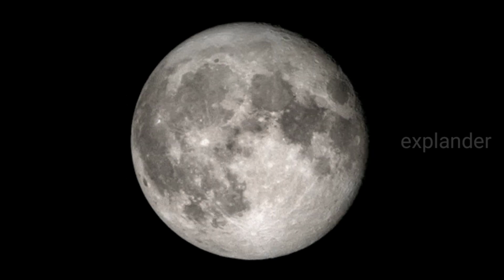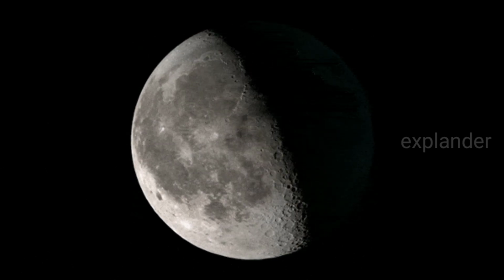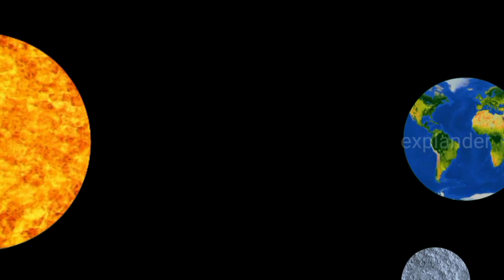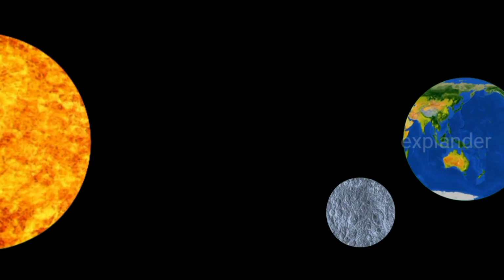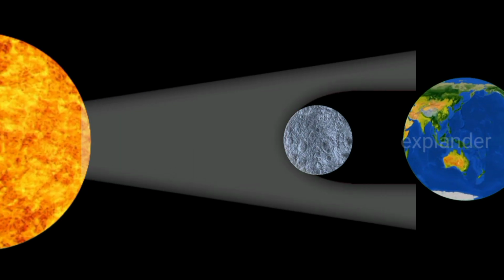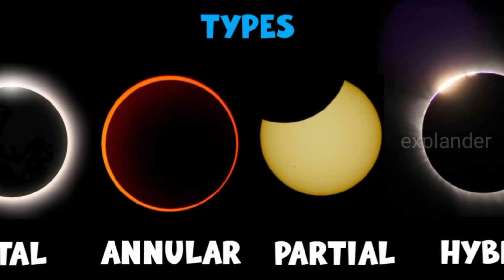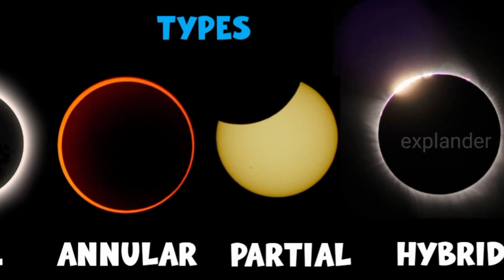A solar eclipse happens only when the moon changes into a new moon during the lunar phase. At that time, the new moon comes in between the sun and the Earth's ecliptic plane, blocking the view of the sun. This is what we call a solar eclipse. It has 4 types overall, classified based on the area of the sun blocked by the moon from Earth's view.